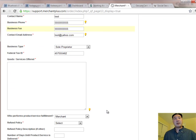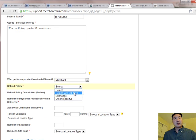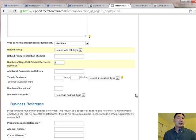Then here you want to enter in a brief description of the type of goods and services that you offer. So I'm just going to pretend I'm selling gumball machines. Refund policy, just specify what your refund policy is going to be. Number of days until the product or service is delivered, just say 7 days or whatever. This is all going to depend on the nature of your business. I'm just going to fill out the questionnaire.